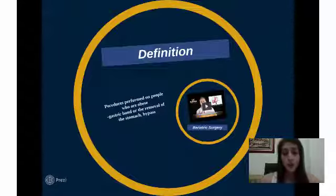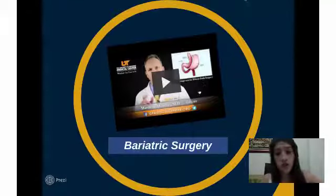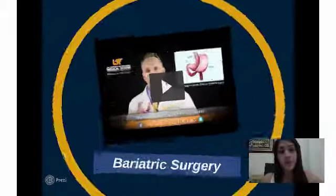We are going to start with the definition. So, what is bariatric surgery? Bariatric surgery includes a variety of procedures performed on people who are obese. Weight loss is achieved by reducing the size of the stomach with a gastric band, or through the removal of a portion of the stomach, or by resecting and rerouting the small intestine to a small stomach pouch, which is called gastric bypass surgery. So here's a little video about bariatric surgery.